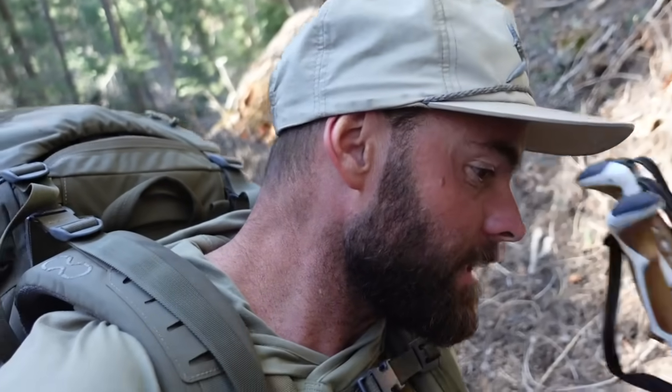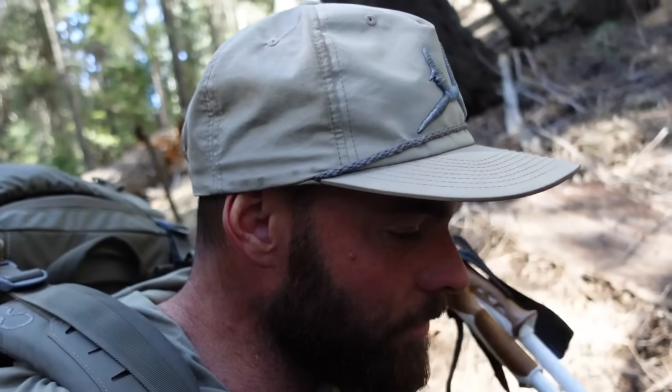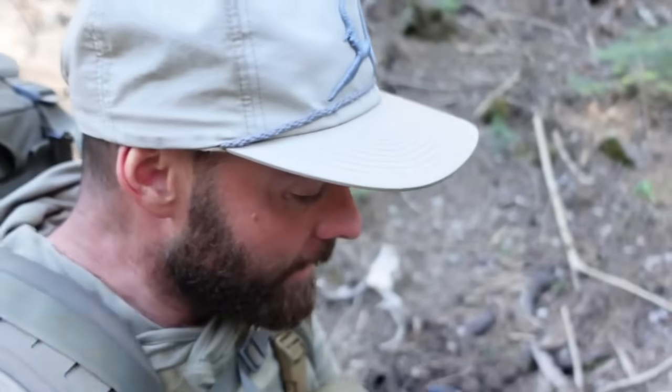I'm gonna take some photos, give you guys an update. Oh, he's got an extra. So 1, 2, 3, 4, 5 point frame on the right. 1, 2, 3, 4 on the left. Pretty sweet. I'll give you guys an update if I can learn anything.